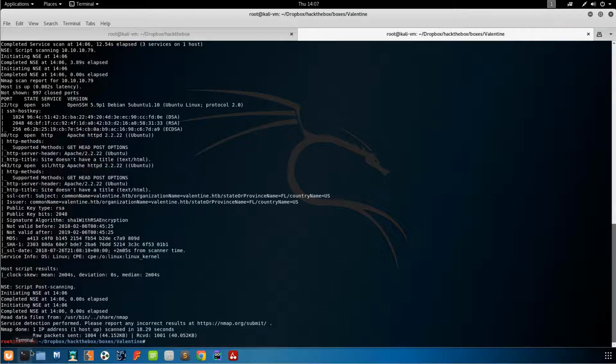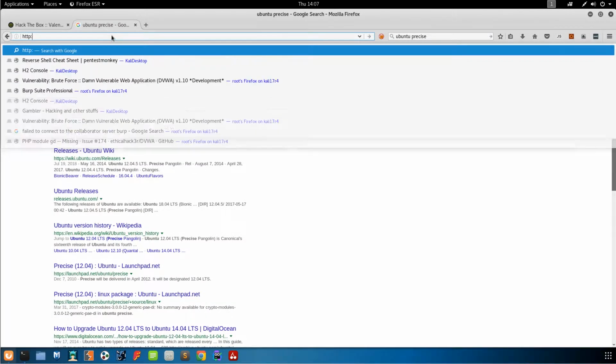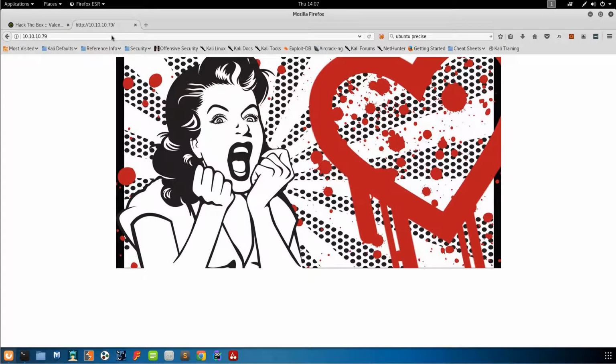which means that we may be able to use some exploits to get priv on here once we get to that point. But for now, let's actually take a look and see what it's serving on these web pages. 10.10.10.79. And this is interesting, so it's a little cartoon looking graphic. This happens to be the logo for Heartbleed, which if you followed that when it was initially discovered, you probably recognized also.